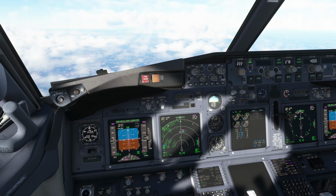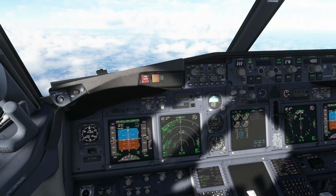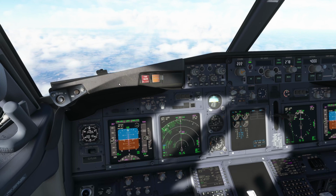So we're going to enter into the hold, and as we head out and do one of the legs, we'll continue to descend down. So when we come out of Abbott, we'll be down at 4,000 feet, and then we'll descend down to 2,500 after that.